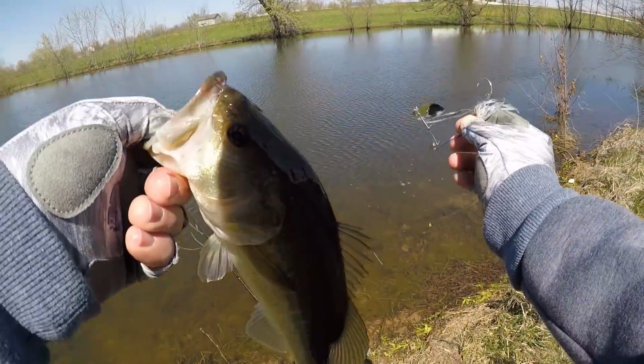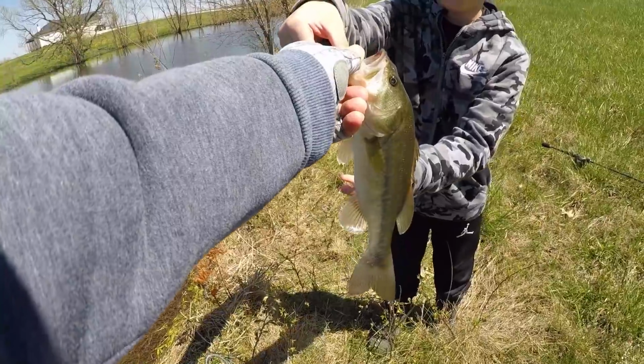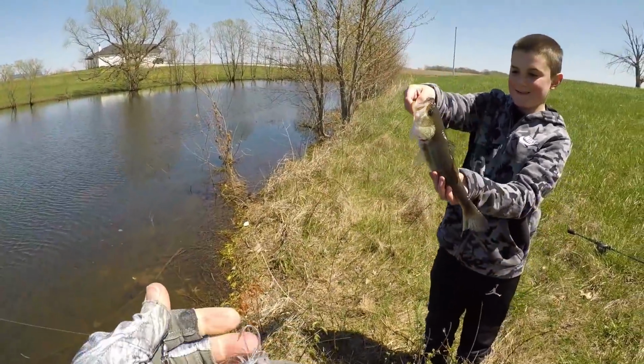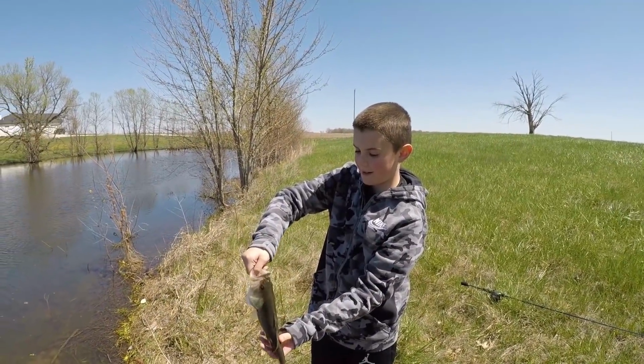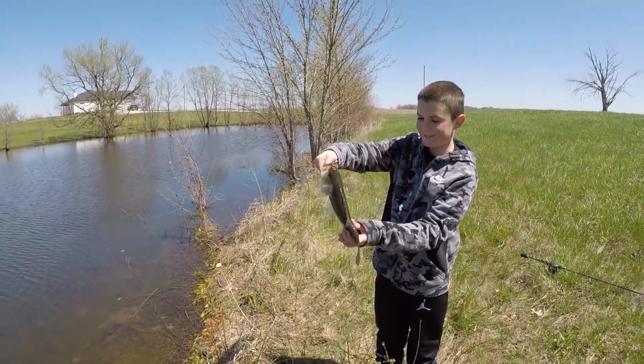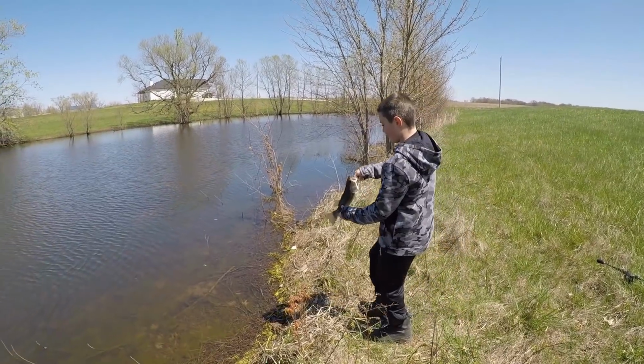Z-Man got her done, boys. Let me hold that thing. It's beautiful. Not bad. It's kind of like a Mike Watt size fish. Okay, there you go. Mike, that's the first fish you held all year. Yep, it's beautiful. All right, dude. Walk to the water. Release the beast.